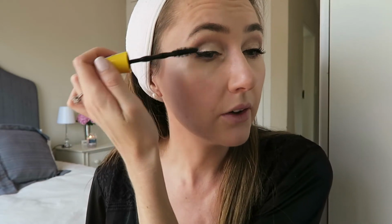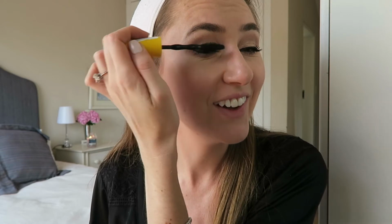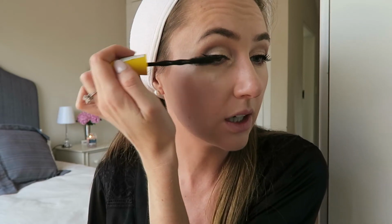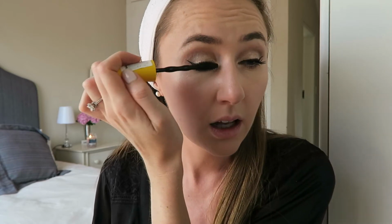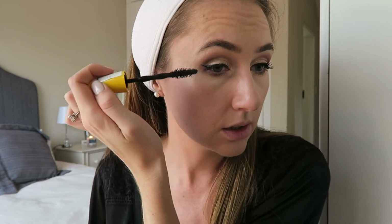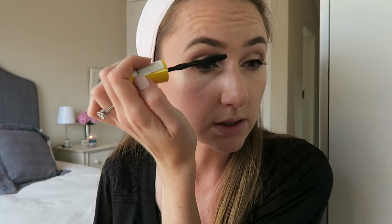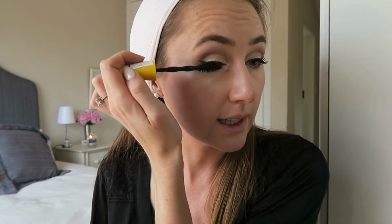I'm not sure. Anything that promises to do more than what this mascara does is probably lying, and I don't need that in my life. So I'm gonna stick with something that is really good, and I love Maybelline mascaras. I see no reason why I should spend good money on a more expensive mascara, because this one does exactly what I need it to do.